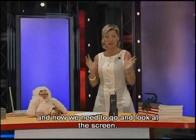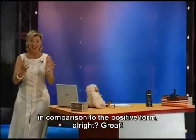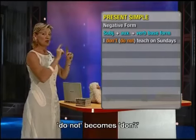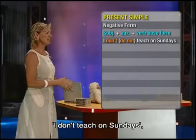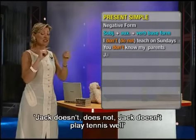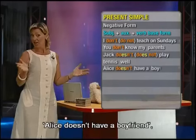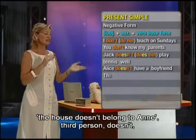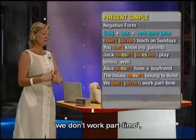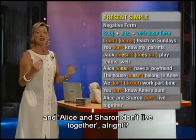And now we need to go and look at the screen because we need to see how that works in comparison to the positive form. All right? Great. Now, look at the examples. I don't teach on Sundays. Do not becomes don't. I don't teach on Sundays. You don't know my parents. Jack doesn't, does not. Jack doesn't play tennis well. Alice doesn't have a boyfriend. The house doesn't belong to Anne. Third person, doesn't. We don't work part-time. You don't know Anne's aunt. And Alice and Sharon don't live together.